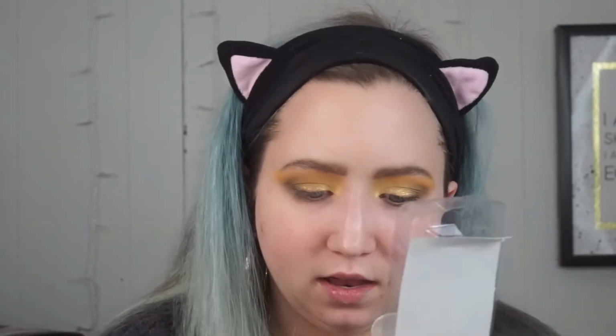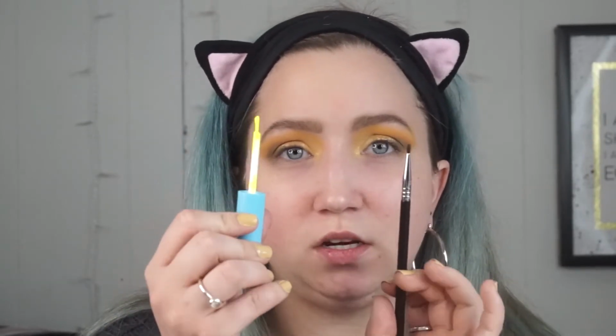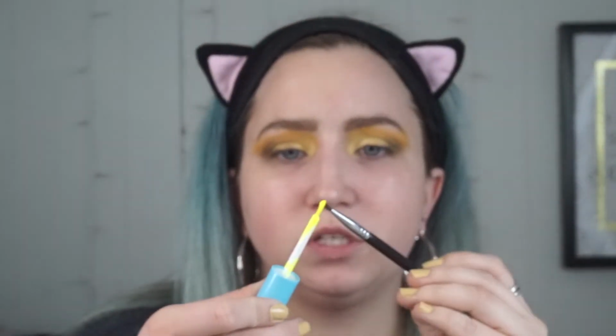So this is the Electric Bold Liner in Trip Bright Yellow, I think is the shade. It doesn't have a name on the tube. Just on here it says Trip Bright Yellow, so I think that's what it's called. And it has a brush, which I don't want to use. I want to use my Sigma small liner brush. This is the true neon part, the liner and the glitter. This brush is just a little too big for my preference. I'm going to be using one this size, you see here.